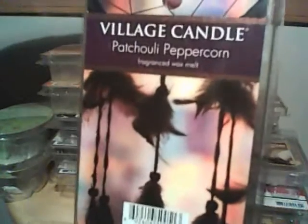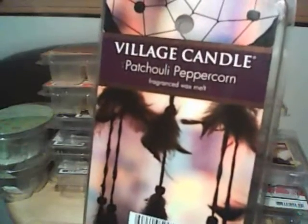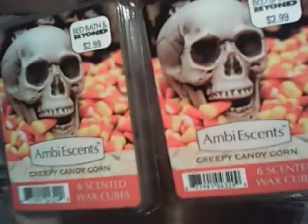Here's another patchouli. Village Candles Patchouli Peppercorn. Love it. It's a really dark, dank, wet kind of patchouli with a spicy, peppery vibe. Not super strong, but I love the scent. These are some of my favorite for this time of year for Halloween.